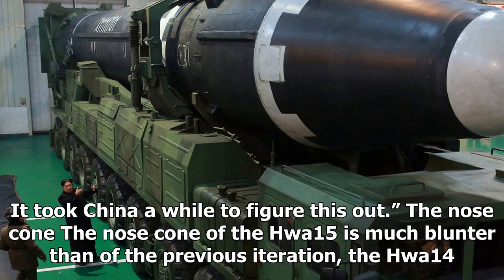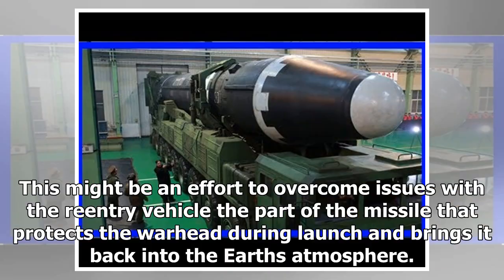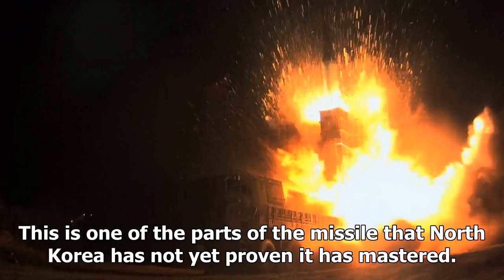The nose cone of the Hwa-15 is much blunter than of the previous iteration, the Hwa-14. This is likely an effort to slow down the missile slightly as it screams through the atmosphere, which lowers the heat inside the missile and means that the warhead doesn't have to withstand quite as much variation in temperature during flight. This might be an effort to overcome issues with the re-entry vehicle, the part of the missile that protects the warhead during launch and brings it back into the Earth's atmosphere. This is one of the parts of the missile that North Korea has not yet proven it has mastered."